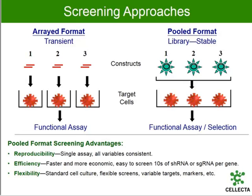The advantage here is it's very flexible because you're using normal cell culture techniques. It doesn't require a large-scale infrastructure. And you can look at your cells one day and you can decide whether you want to harvest them or if they need to continue growing for some reason. And you can then screen a larger number of different cell populations and look for consistency across the populations.